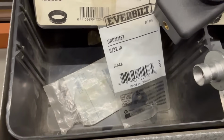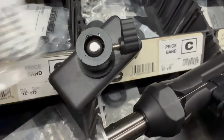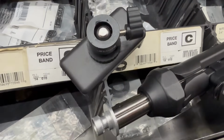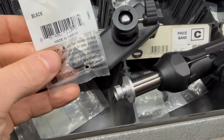I think what I'm gonna start with is like a rubber washer, so it's not just this metal screw being slammed up against a metal ball. I feel like that's just a terrible setup. Haven't found rubber washers, but I wonder if this grommet would work. I want it to fit in this little slot right here, so there's more friction when I tighten the screw against it. I feel like metal on metal, it just always comes loose. I don't know how to test it without opening the bag though.